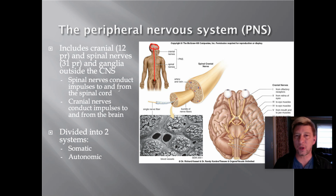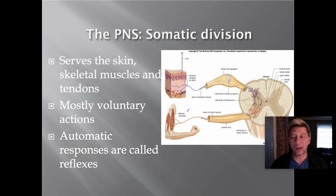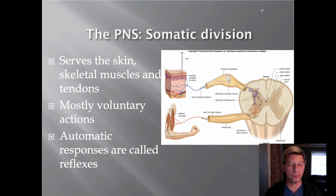Now, the peripheral nervous system is also divided into two different parts: the somatic nervous system and the autonomic nervous system. The somatic nervous system deals with the things that you do voluntarily. So the key here is that these are mostly voluntary actions. Generally speaking, they serve the skin, the skeletal muscles, and the tendons. So everything on the outside of your body, things that help you move, things that help you feel, touch, and that sort of thing. So again, both sensory and motor nerves are part of the voluntary or somatic division of the peripheral nervous system.